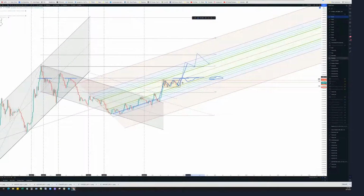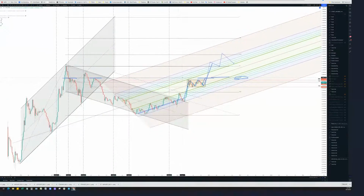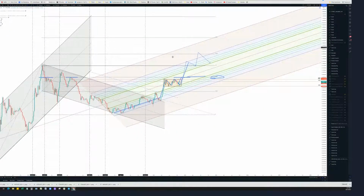Makes sense? I have a gut feeling that once we break this level, this 0.382, which is a significant level, we're going parabolic with Ethereum. Ethereum is going to just go crazy, and that's probably likely to go towards the 8,000 range.